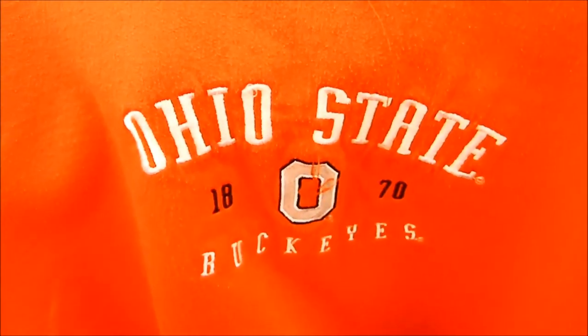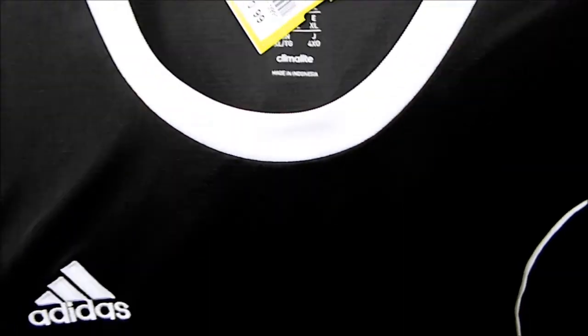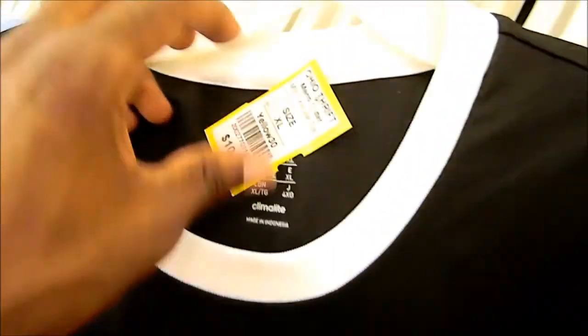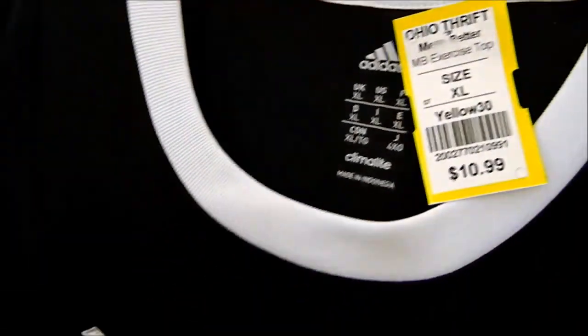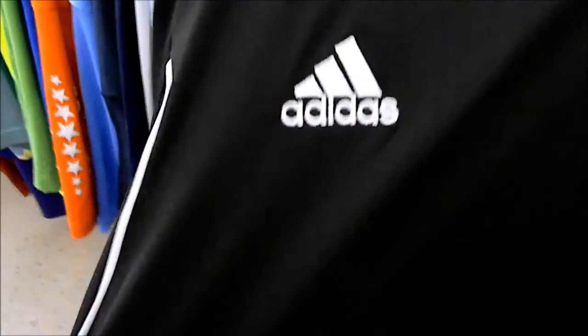Always gotta shout out the Buckeyes. What you know about them? National champs, baby. Basic monochrome Adidas jersey type thing with the activewear material. Not trying to hit for like $11, or half off, but it's a pass.